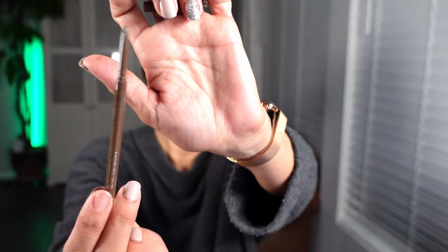Okay, I'm just going to go a little bit more harsh than I usually do, because the eye is going to be the focus of the look. So I'm going to make sure that my eyebrows are a little bit darker than normal, so they're going to look a little more dramatic than they usually do. And I'm using pencil number 2. It's a medium brown, but I love that it's an ash brown. It's not a red brown.